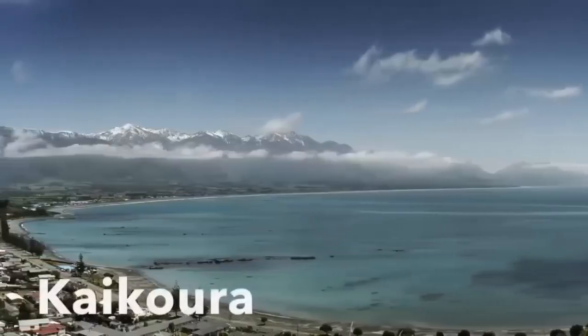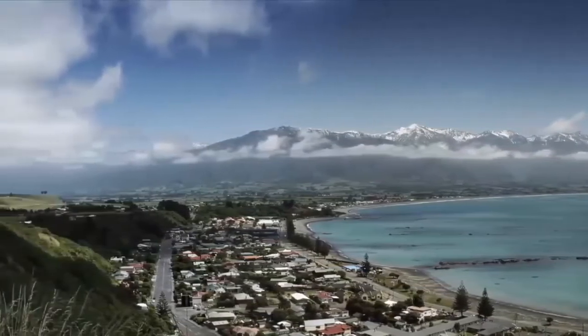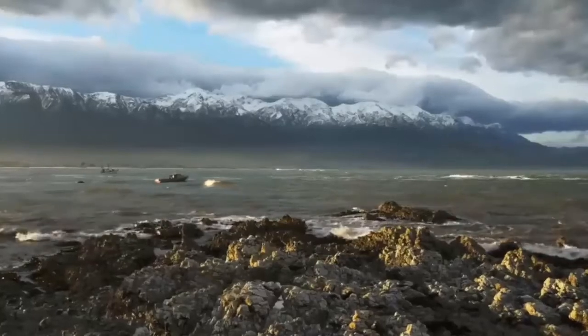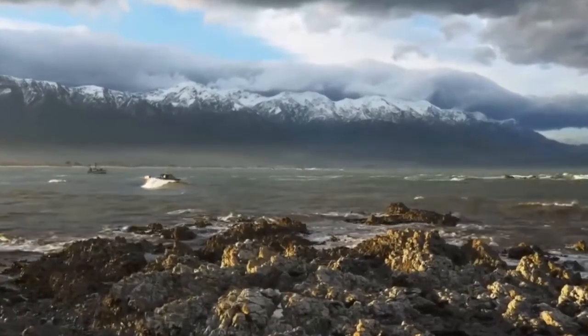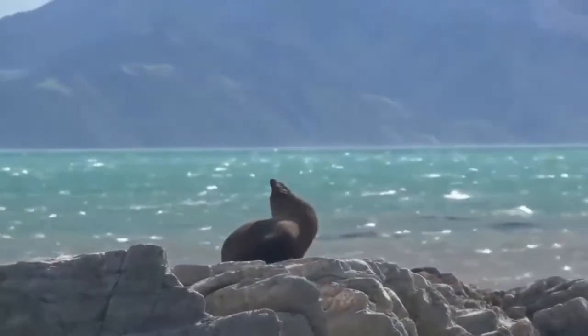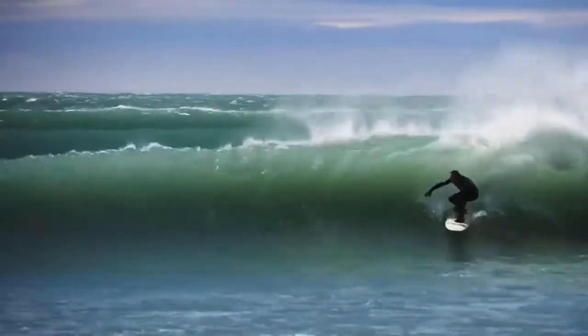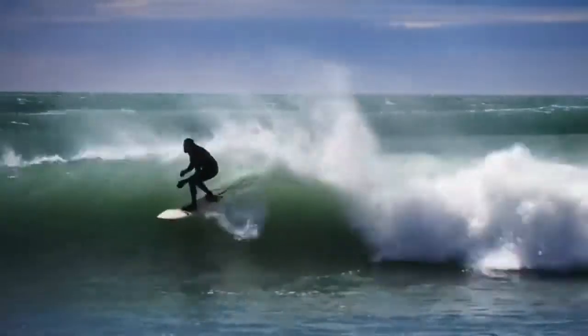Number 9. Kaikoura. A picture-perfect coastal town situated a few hours north of Christchurch, Kaikoura is famous among visitors for its marine mammals, eco-friendly lifestyle, and its landscape that brings the country's stunning coastline shoulder to shoulder with its jagged mountains. Renowned for its fishing opportunities, the town is filled with activities to keep you occupied.